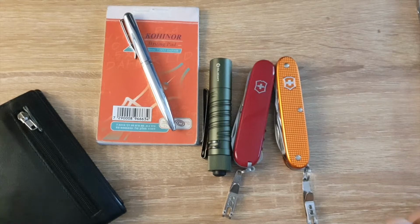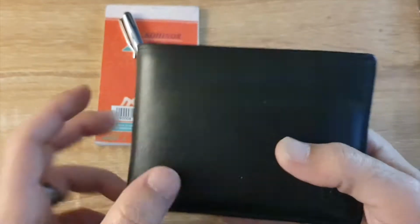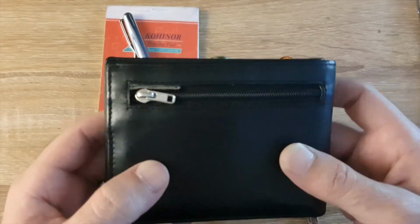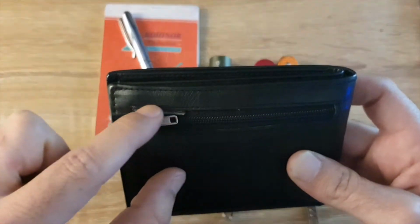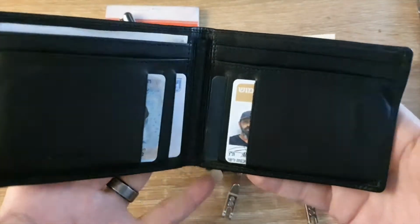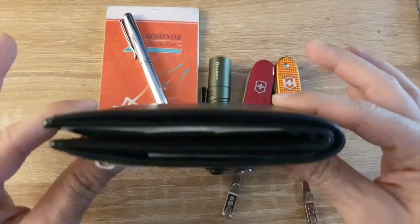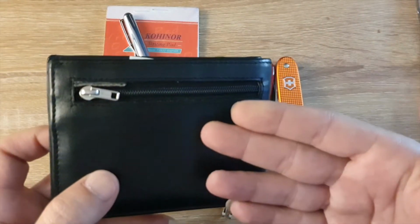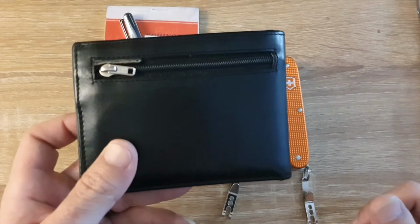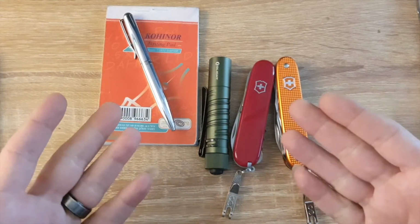And next up, my wallet. I'm an old-fashioned guy when it comes to wallets. I just carry a traditional leather bifold. It used to have a flap here to cover the zipper, but I cut that off. Just a regular wallet. If you want to see a video on what I carry inside the wallet, because I do have band-aids and stuff like that, tell me in the comments below and I'll make a video about that.